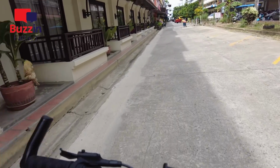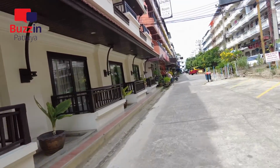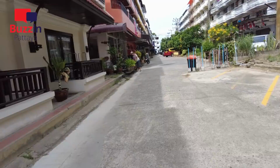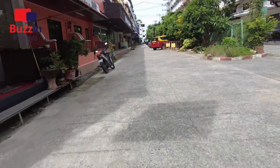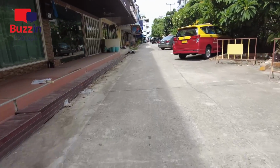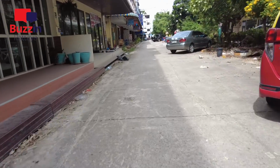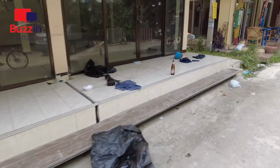So this place here on the left, if I spin that around there, that one there, that's 10,000 baht a month. All included, all your services and everything, electric, the whole job. So in fairness, you know, it's not bad, is it really? You got MIDI residents here. They could do with a brush though, couldn't they? It's a little bit messy.